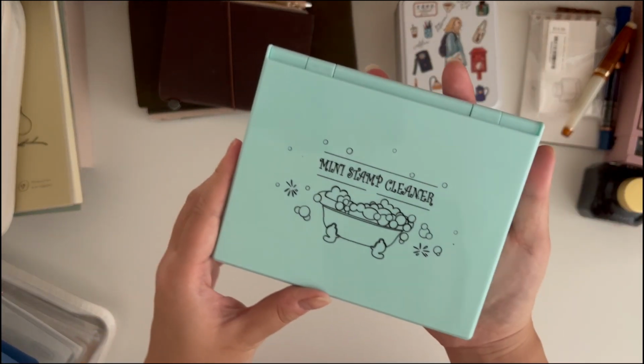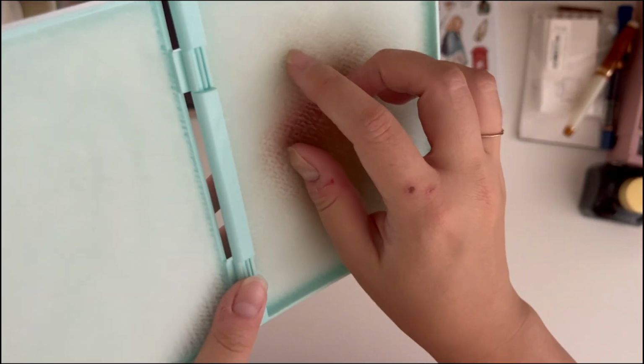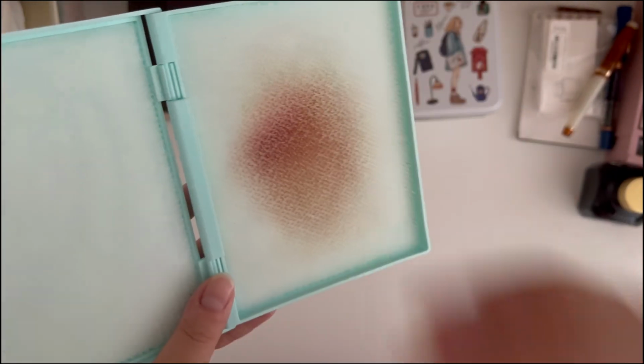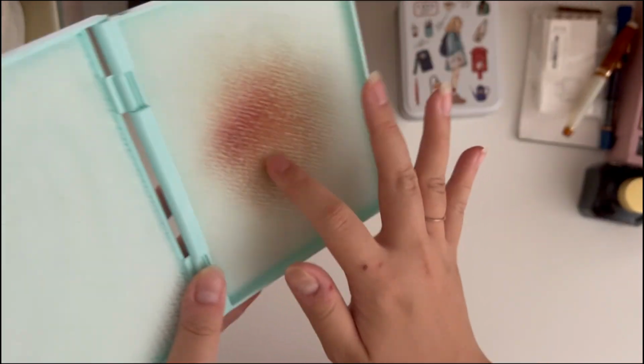But these are... how do I explain this? It feels like, looks like Velcro, but it's much softer, and it has all these bristles to agitate your stamp.